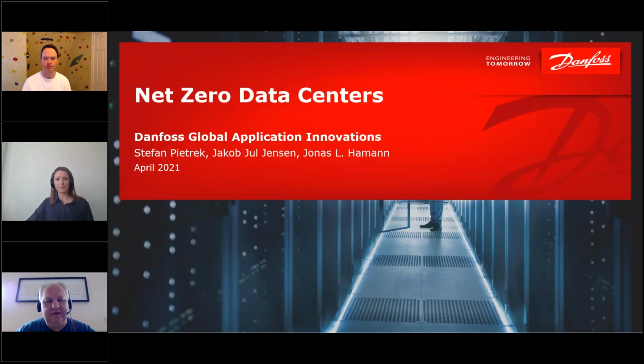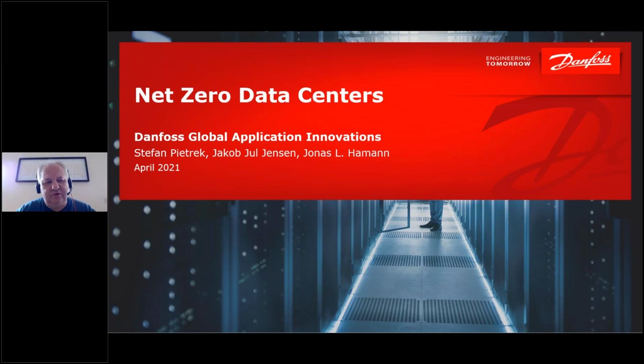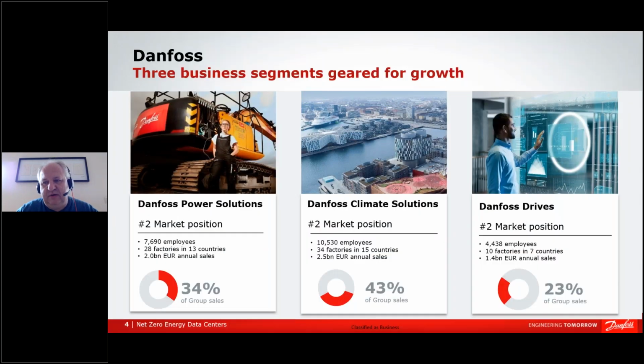Thank you, Julie. Stefan Pietrek speaking. As introduced, I'm the head of Global Application Innovation in Danfoss Climate Solutions. This is a sales function where we're looking into new applications in order to help you as a customer, and ourselves for sure, to get a better grip on new technologies. Today it's about net zero data centers. But let me first introduce Danfoss a little bit.